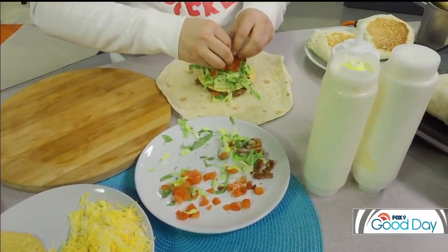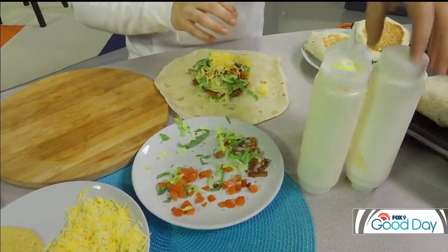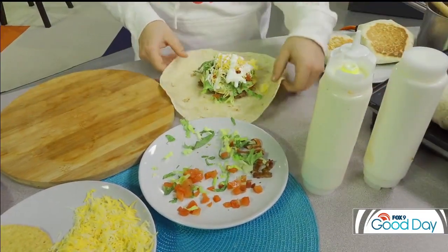tomato, cheese. Yep. Go ahead. Sorry. Distracting you. And then seasoned sour cream. Just watch the magic. I know. Molly, I'm sorry. That's all right.